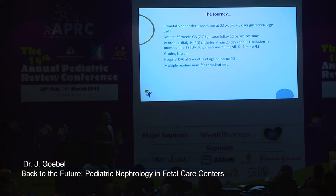There were all kinds of complications that required rehospitalization. But eventually, we like for our babies, when they get kidney transplants, to weigh at least 8, ideally at least 10 kilos. So early in his third year of life, Max got a kidney transplant. His mom was able to be his living donor. He weighed about 12 kilos at the time. And things went well overall.